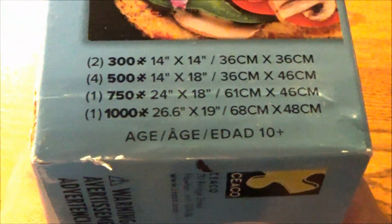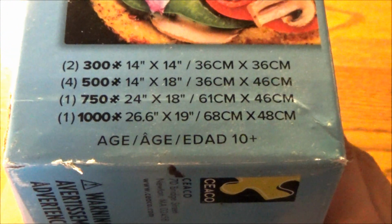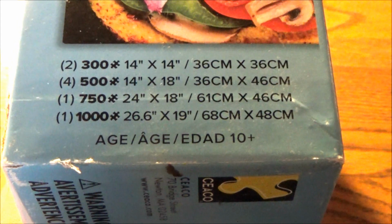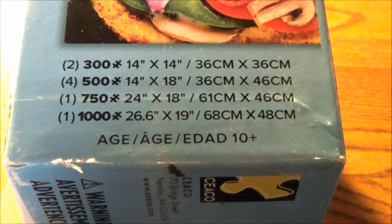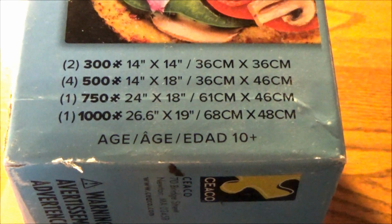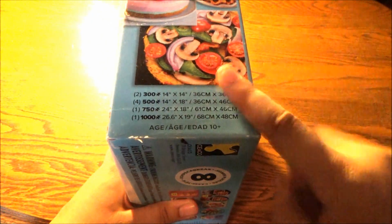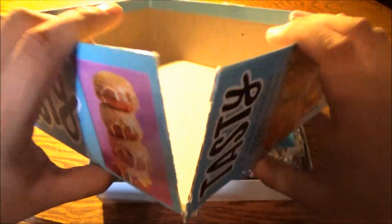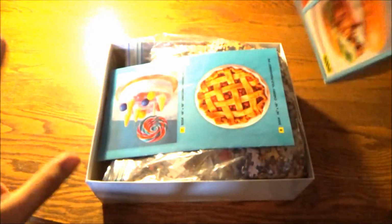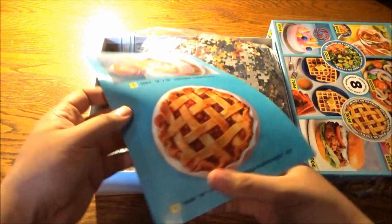To break it down further, we have here 2 300-piece 14x14-inch puzzles, 4 500-piece 14x18 puzzles, 1 750-piece 24x18 puzzle, and the big one, the 1,000-piece 26.6x19-inch puzzle. All for folks ages 10 on up. The box is slightly damaged here. Maybe that's because all the puzzles don't really fit in these Ziploc bags, which I'll show you after I show you this.